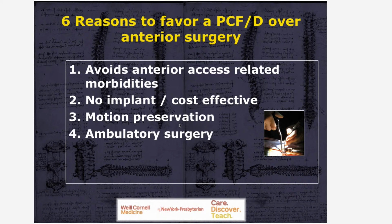It's ambulatory. These patients typically go home the same day. It is true that with anterior surgery, you can send patients home sometimes the same day, but it's still not really common practice. Usually these patients stay at least one night in the hospital. With posterior foraminotomies, they frequently go home the same day.